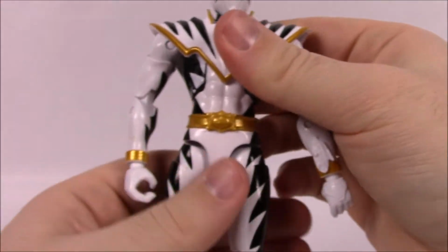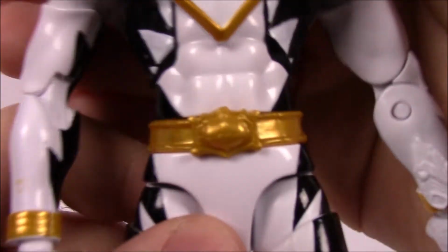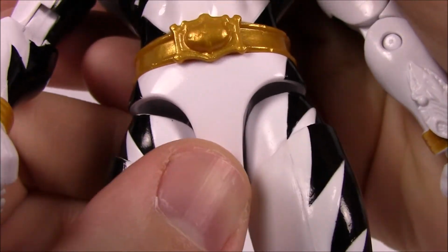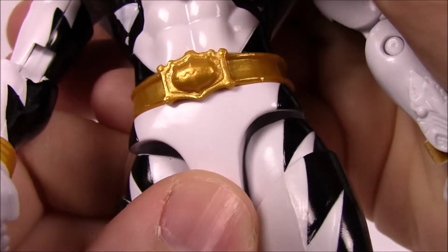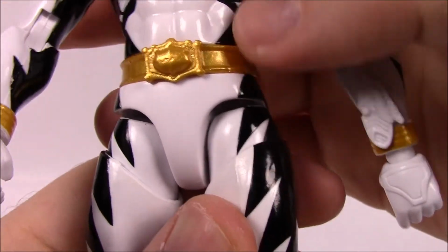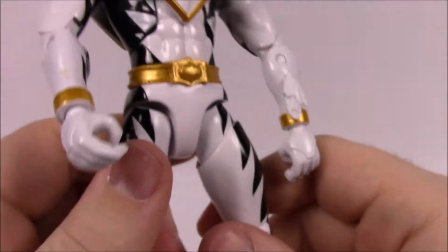It does have the gold belt, which again breaks up some of the design of the black and the white. Adding the gold in there looks really cool, but it has a different belt design there. I don't know, it looks kind of like a weird shape or like a circle or something. Yeah, that design there, but I like the outline around it. It looks like a really cool looking belt buckle type design, rather than a plain square or anything.